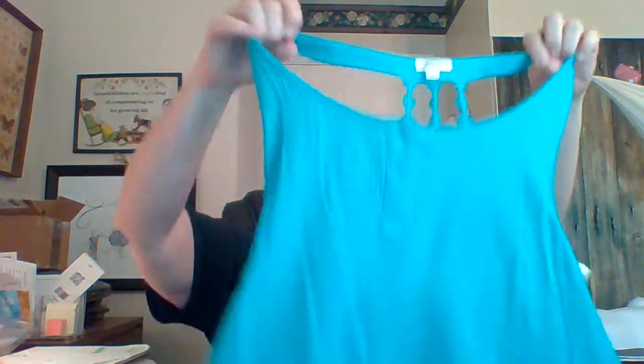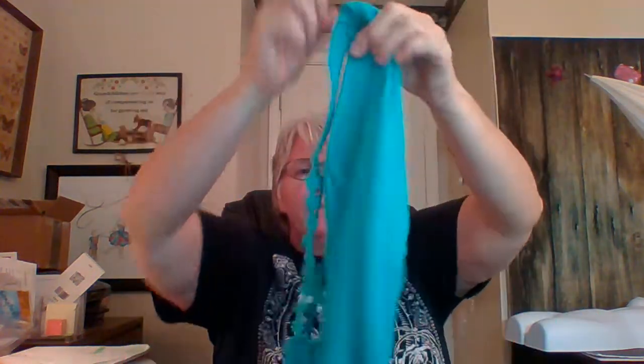And let's see. That one's inside out. Some of these little tops you have to flip around 100 times till you figure out how they go. I thought this was cute, though. A little back on it like that. Pretty colors and things. Being summer colors.